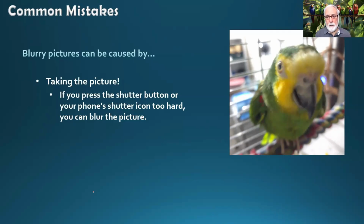Some cameras have other options. For instance, there may be a button you could press, usually on the side of the phone. Maybe you can press that without moving better than you can by touching. Depends. Every one of us is different.